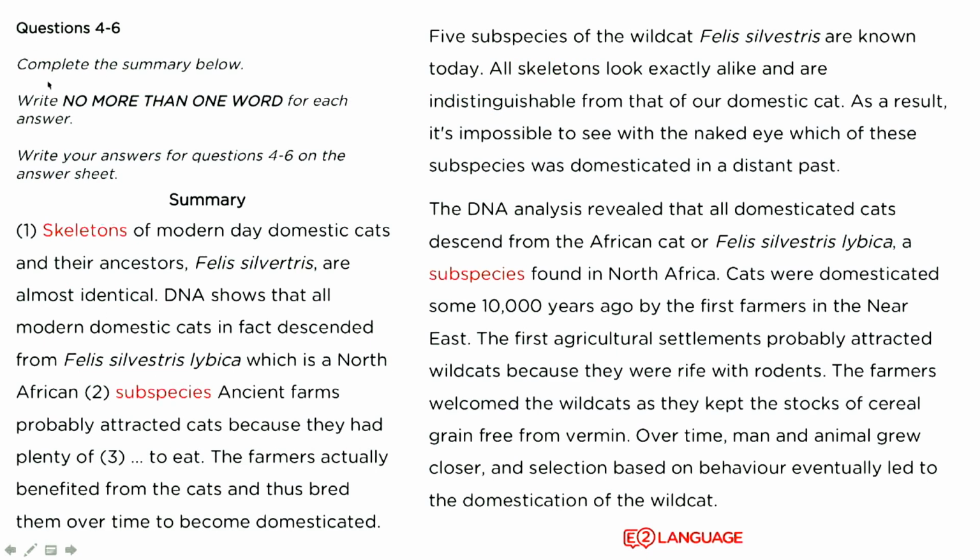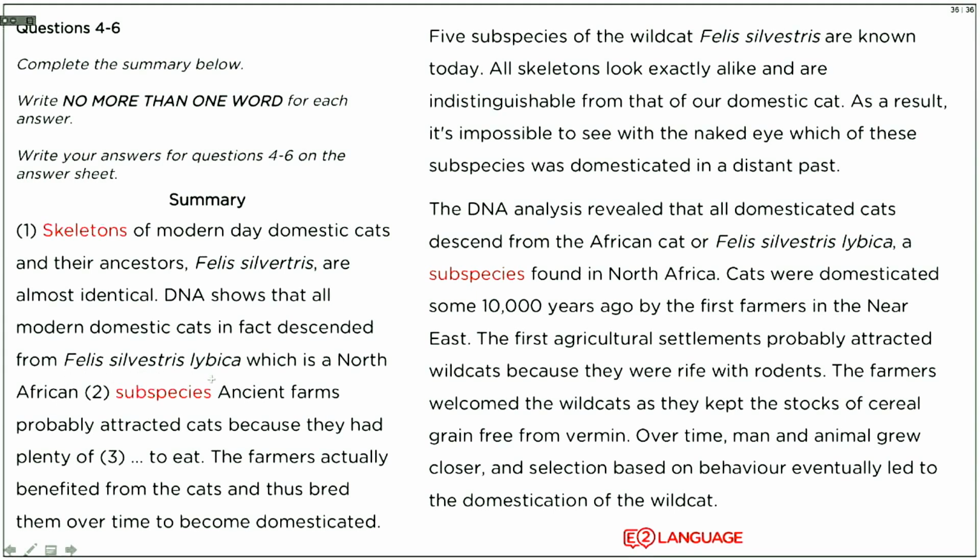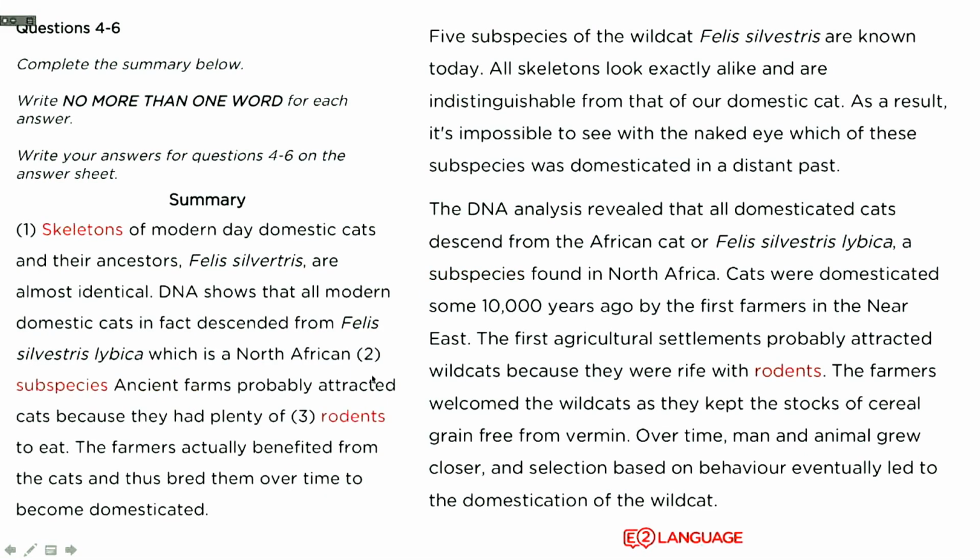well, let me get out my pen again. It says Felis sylvestris libica. So this is just Felis sylvestris. We're not looking here anymore. We've moved down to this part here. We've found a corresponding keyword. It's the exact keyword, so we know where to look. It says Felis sylvestris libica, which is a North African what? Well, this says Felis sylvestris libica, a subspecies found in North Africa. This says a North African. This is a direct word that we take and we put here as number 2. The answer is subspecies. Sweet. Easy.